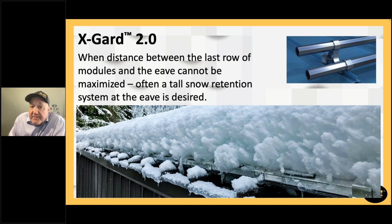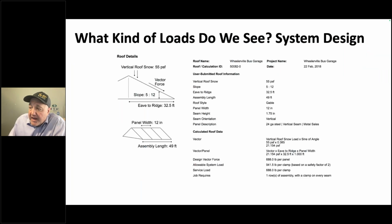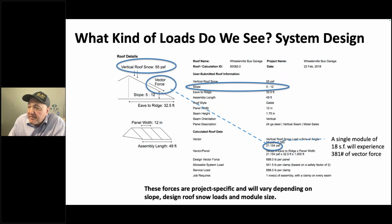So the big best practice is to control that snow and try to clear off the solar panels by having a gap. We help with this. Again, we provide this free service. This is in the National Building Code. The snow load, and what that means as far as the forces on the roof, we can help you through that. Then we also have a snow calculator that takes those numbers and tells you what you need and how many you need to prevent that snow from falling, in conjunction with a solar system as well. I'm not going to dwell on that, but we can provide that help.